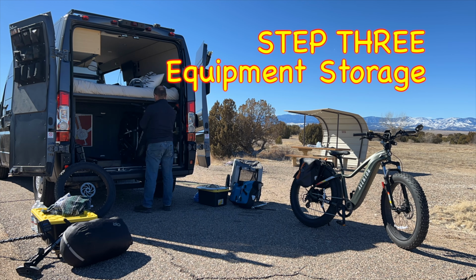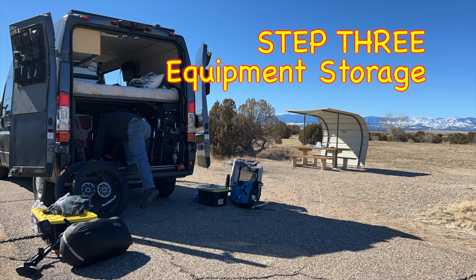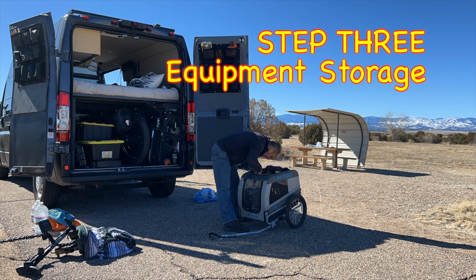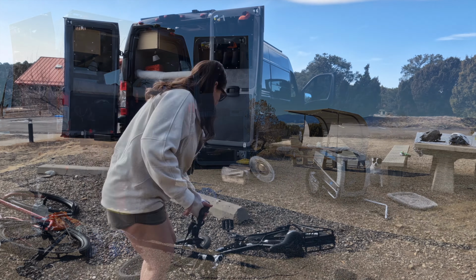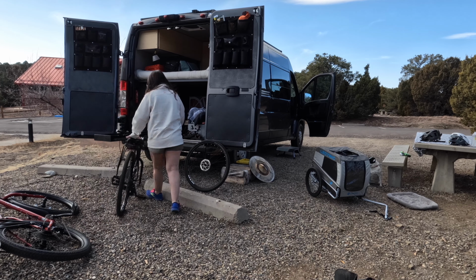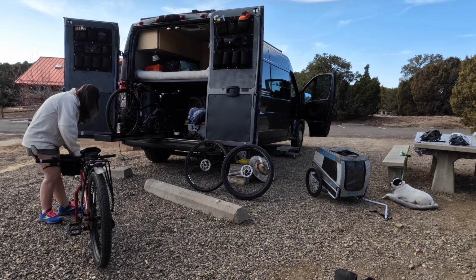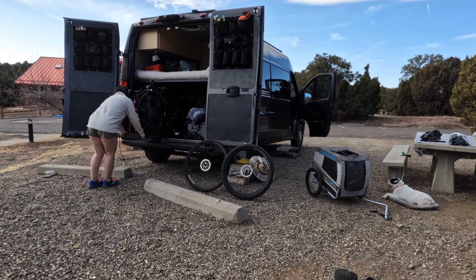Once you have an idea of how you plan to use your van and the type of equipment you'll be carrying with you, you need to plan where you will store everything without giving up too much of your living space. One of my favorite parts of the van is the garage area under the bed. This area includes all of the utilities, such as the electrical system and the water system, as well as a place to organize and store your equipment.